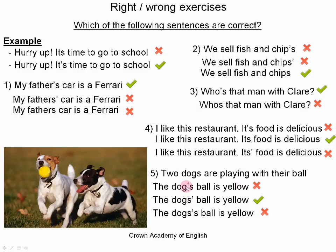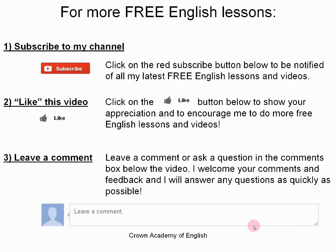So this one is wrong because this is indicating a single dog. So this would be right if there was just one dog on the photograph. If there was just this dog on the photograph, then this one would be correct. And this last one is just wrong on every level. This is just mixing two different rules. This is completely wrong at the end. So that is it. That is the end of this lesson.